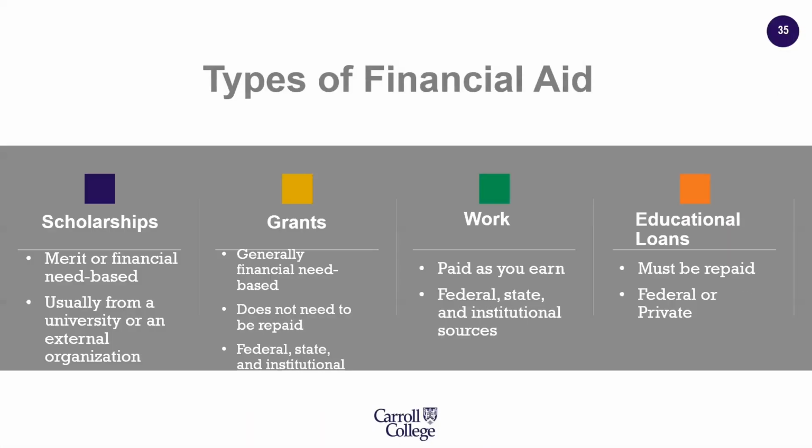Types of aid. The types of aid you may be eligible for include grants and scholarships, which are free money; student or parent loans, which require repayment after graduation; and work study, which requires a student to work approximately 10 hours a week while enrolled to earn a paycheck monthly. And then the grants are generally available to high need students. Work is available for most need-based students.